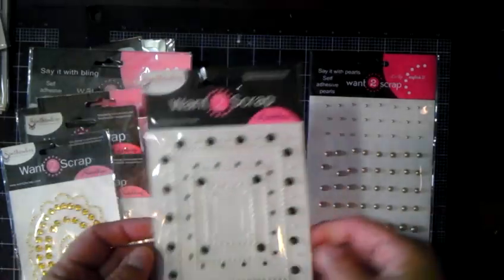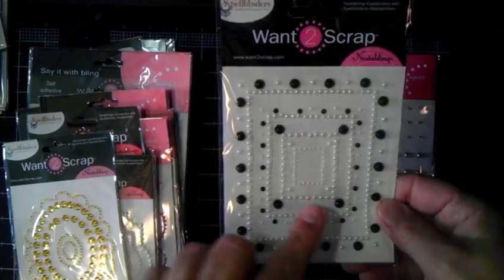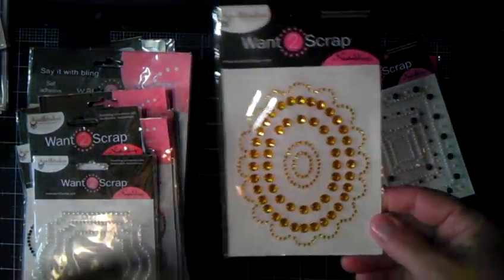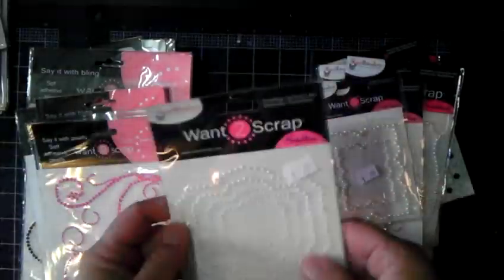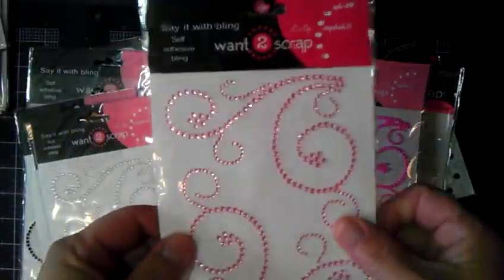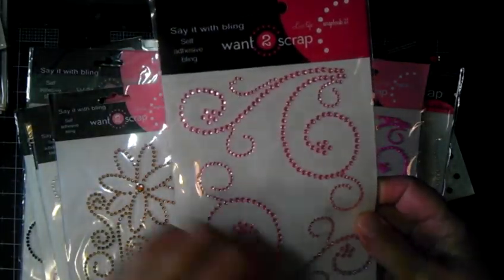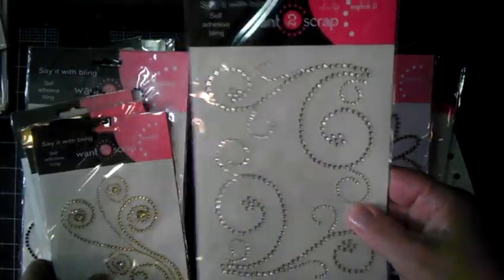So I got some pearls, some of this, and a lot of these that match up with the Nestability or Spellbinders dies. I don't have all of these, but still, for 99 cents, you can use these on cards or minis. Love those. I'm just going to flip through them really quickly, because this is my second attempt doing this video. I always pick up these, and this was the one that I wish they had in plain white pearl, but they didn't. Still, 99 cents, you can't beat it.